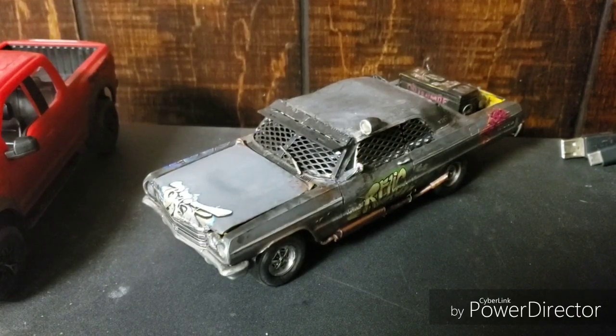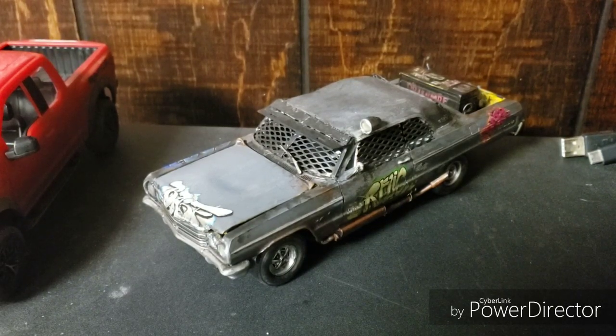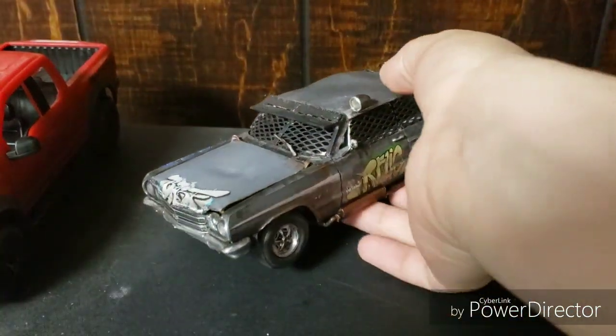Okay, so I recently got this really awesome model from Oxide. Wow, I am in love with this thing. Absolutely in love with it. It is such a badass car. I love the little subtle touches to it.